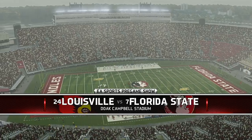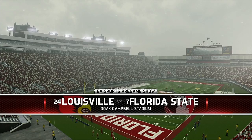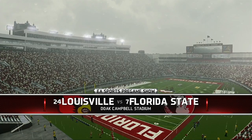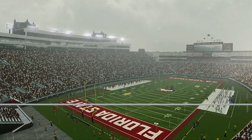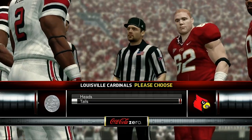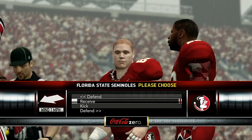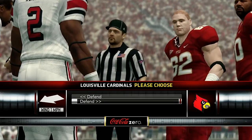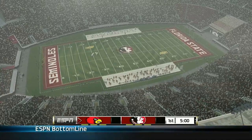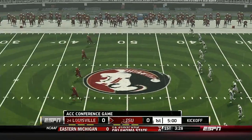Sunshine State is home to Dope Campbell Stadium. It's time for the coin toss now, presented by Coke Zero. Real Coke taste, zero calories. Enjoy everything. Both teams are on the field, and we're just about ready to open things up.